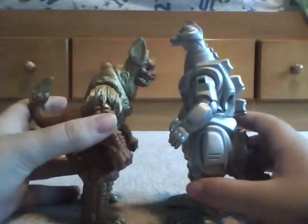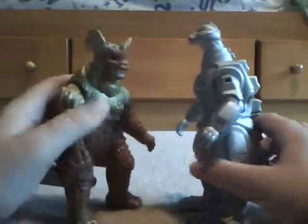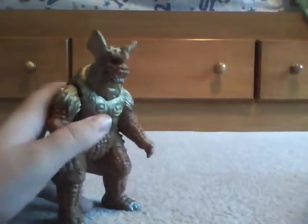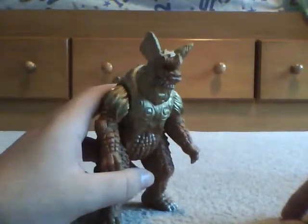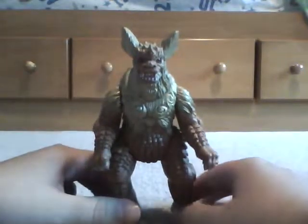Just to show it off. So if you have a Bandai creation Mechagodzilla 2, that's what it looks like. And I don't want to grab Final Wars Godzilla because I'm lazy, and I don't want to get up. Yeah, mainly because I'm lazy.